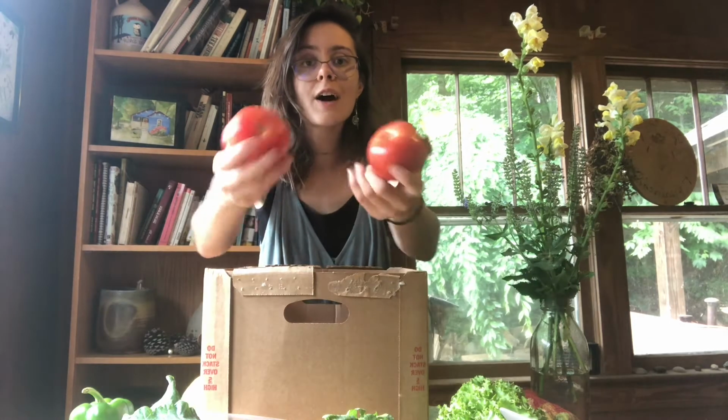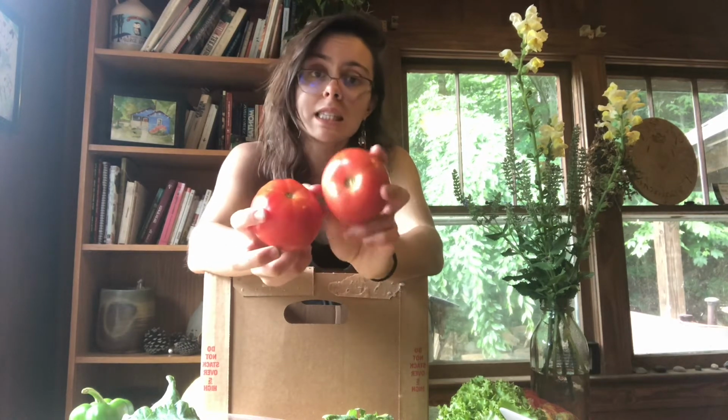I have beautiful tomatoes, another great hydrating summer food. These are full of antioxidants, vitamin C. These would be great sliced up raw on a sandwich, like a focaccia and lettuce tomato sandwich. That would be really good. Maybe some avocado or something creamy on there. That would be great.